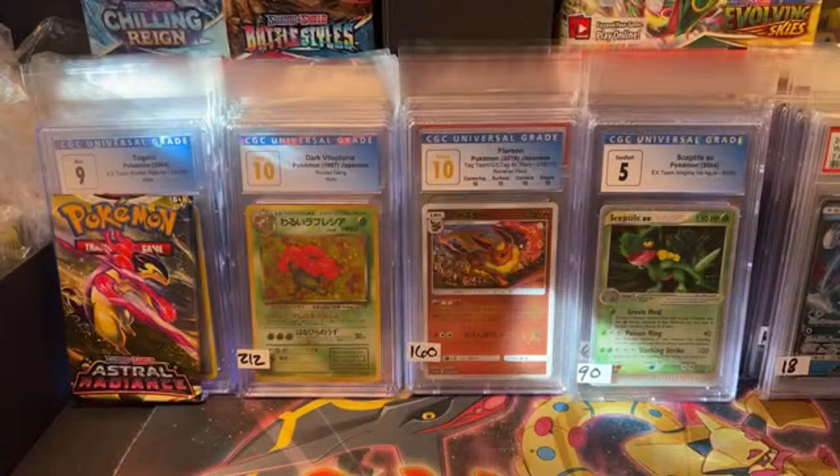Charlie Gambier says, hey, Mr. Hope all is well. Here's $100 toward my Marnie slab. Charlie Gambier. Let's see. Here it is. So you're going to have 300 remaining.